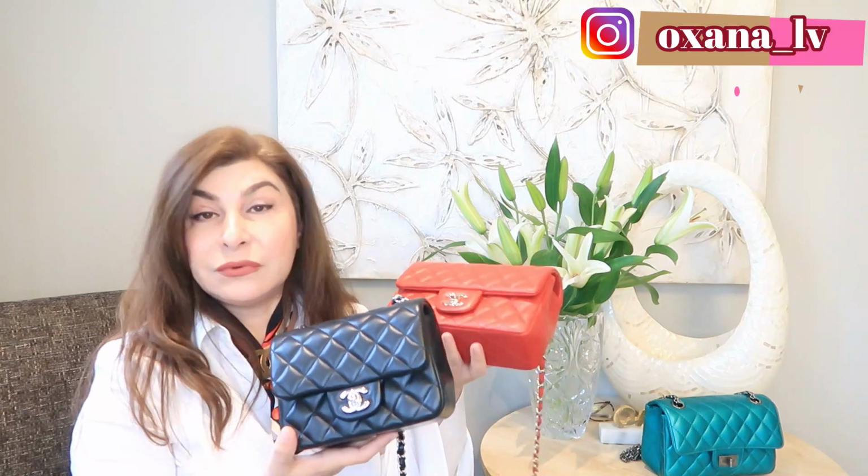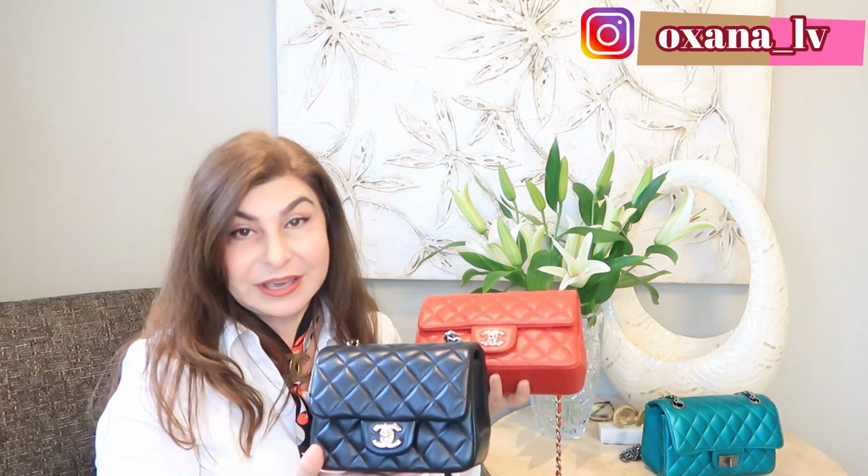So as I said, the first option is Chanel Mini. Really good option if you want to have this handbag as a special occasion handbag.